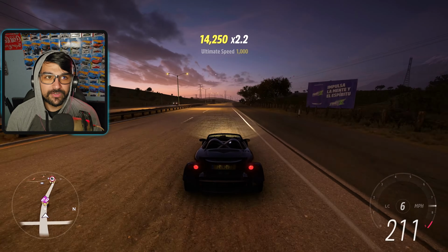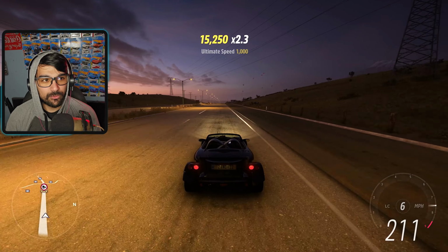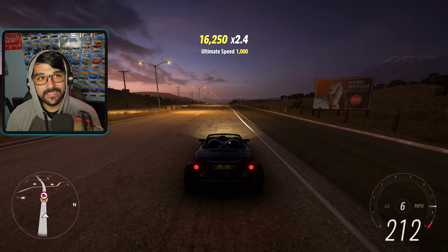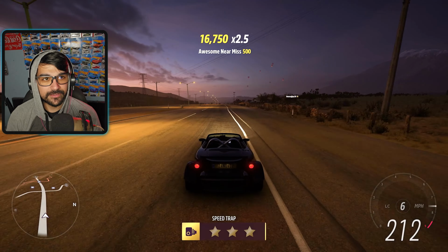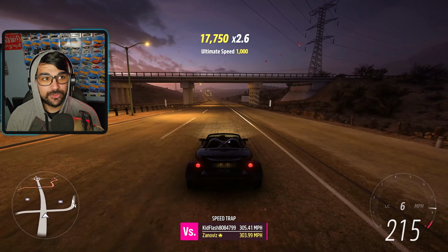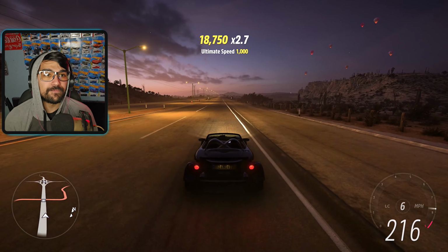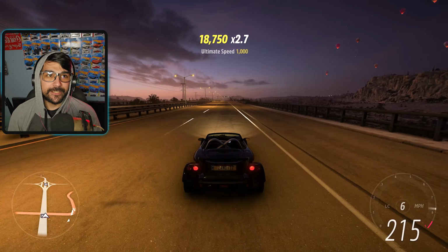Downhill, I would imagine maybe 215, 216 top, but I don't know, man. That's going to be kind of rough. It only has six gears. That's literally it. There's nothing else. 213, 214, 215, 216, 217, come on. 217, wow, okay. 217, it managed to hit.